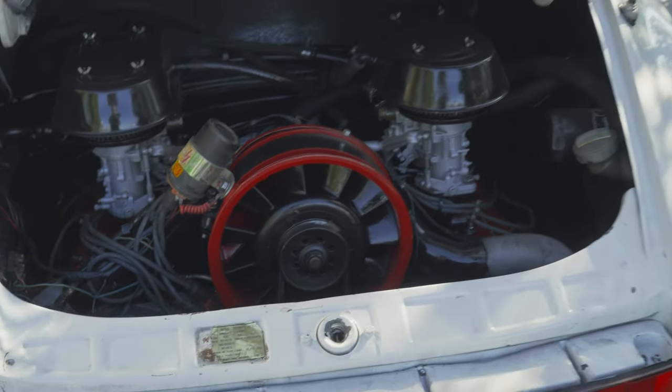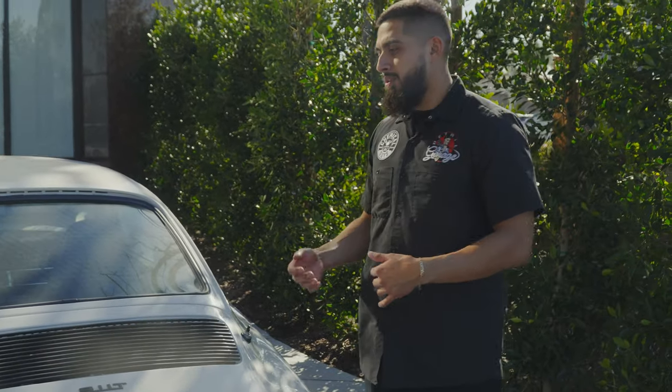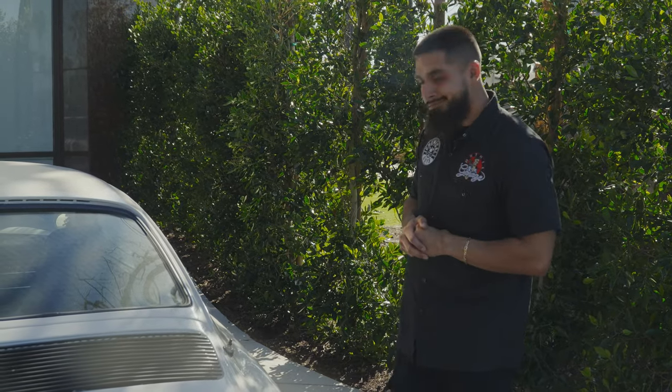The 911 Touring, obviously, is not the high-end model, it is just the base model. So what we're going to do is bring it back to its glory, get the Chemical Guys shine we always look for. And nonetheless, let's get started.